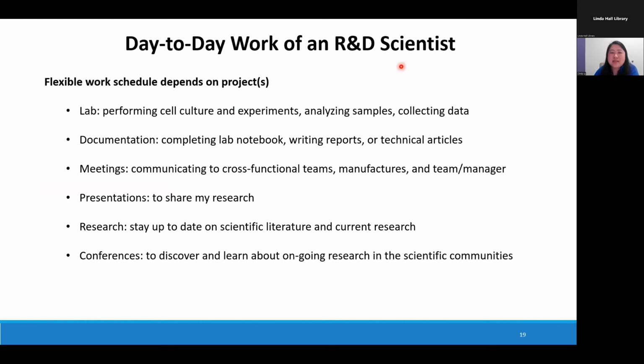And then my day-to-day work as an R&D scientist is pretty flexible, and it really depends on the projects and stages that these projects are in. But here is a general outline of the tasks that I do day to day. And it's usually a mix of these tasks as well. So I'll be in the cell culture lab, performing cell culture and experiments. I'll analyze samples, I'll collect data. I'll make sure that I do proper documentation, which includes completing my lab notebook, writing reports or technical articles.